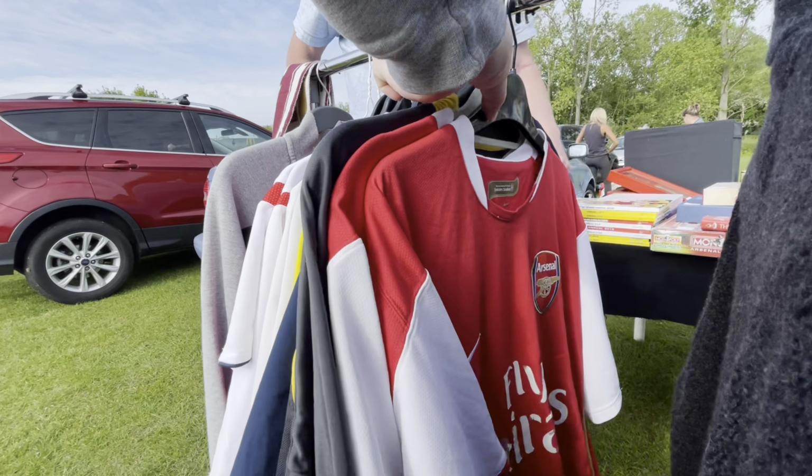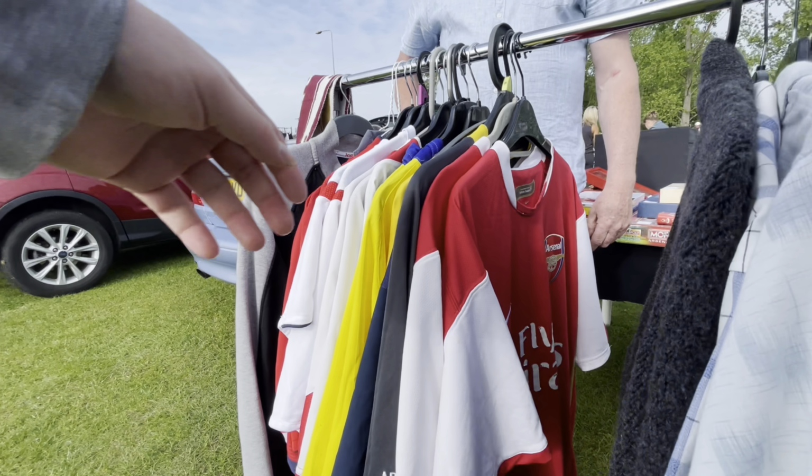1, 2, 3, 4, 5, 6, 7, 8, 9, 10, 11, 12. That's 4 sets of 3. That's 80. Would you do 80 for the lot if I put their mums in? Yeah. Cool. Right, as you probably saw, there were some really good football tops.